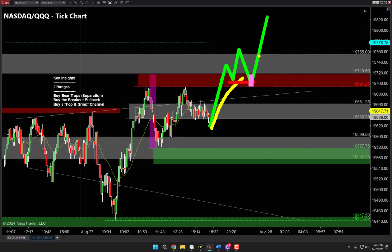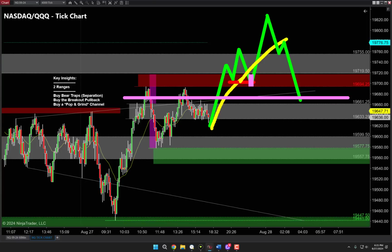Now, to do that, what I do is look for a two-legged pullback. What's a two-legged pullback? A two-legged pullback is a measured move that goes a bit too far. I want to get underneath that 21 EMA, this one leg. The second leg will be a bit more than a measured move. Think about a measured move, 100% extension, goes a bit too far, right? So 120, 130%, right, on that pullback. Ideally, it'll line up right around the top of that trading range. Could be a bit higher, could be a bit lower. That will give us the general area to now begin looking long.